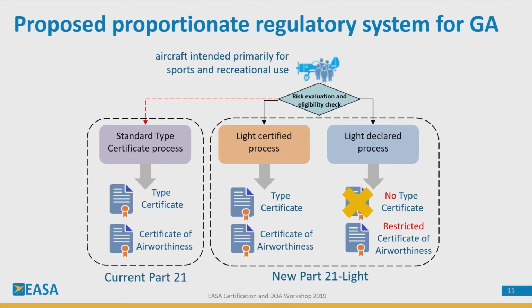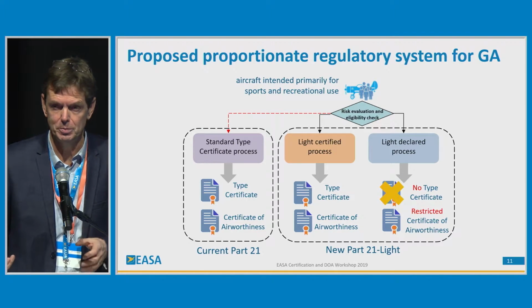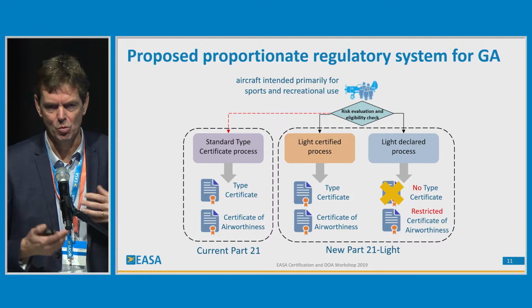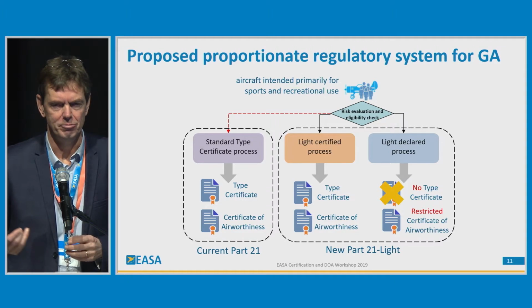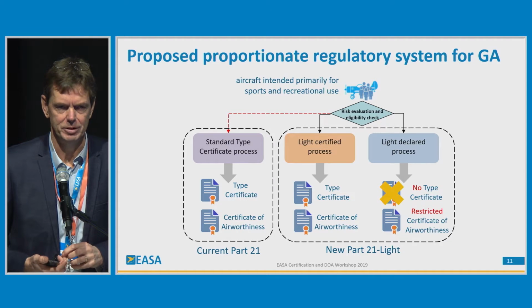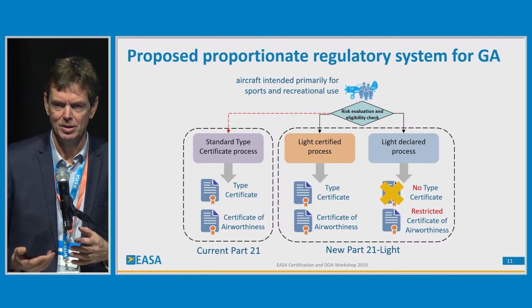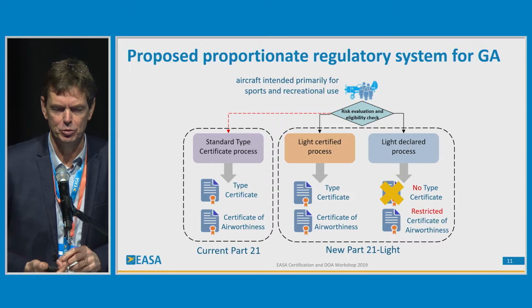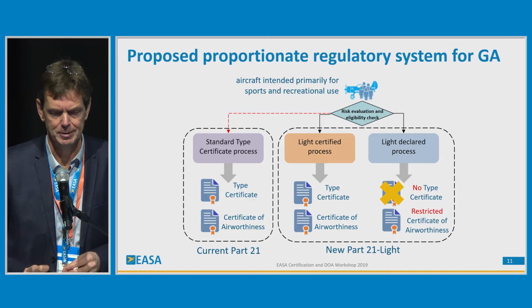So we're creating a separate Part 21 light where we initially said we're going to build this to a scope similar to Part M light. Part M light gives criteria on the design, the weight of the aircraft, these kind of things. But actually that doesn't really capture all the risks that we want to have in the scope. So we are currently still working on how to develop a right scope for Part 21 light that covers aircraft intended primarily for sports and recreational use, because that is what the basic regulation has asked us to look at.